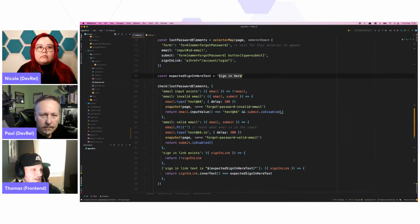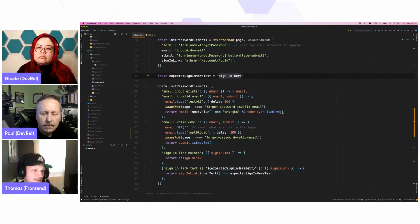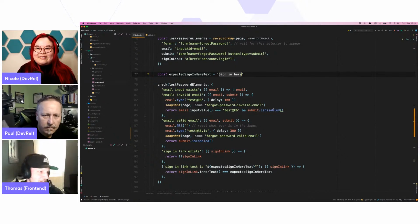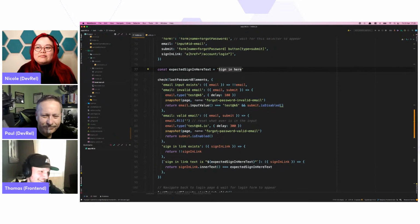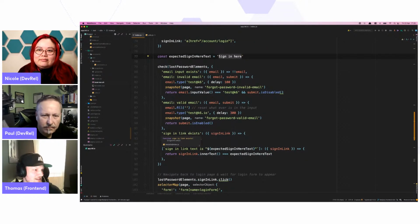And then I wanted to test out the component that has email validation built in. If you write in an email that's invalid, you cannot send the password. You cannot send an email, right? Because it has an email validation. So I wanted to test for that because if that breaks, it's good to know, because then someone has changed something that they shouldn't have. So I did that and looked.